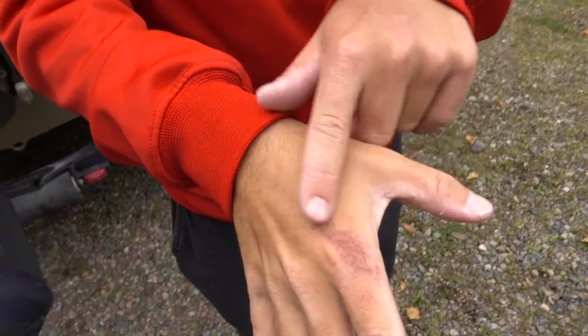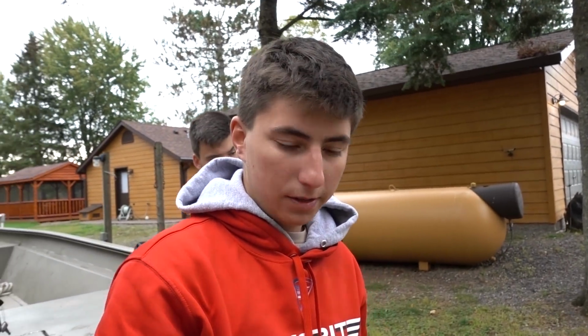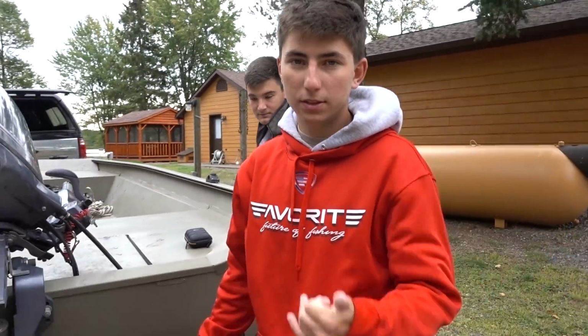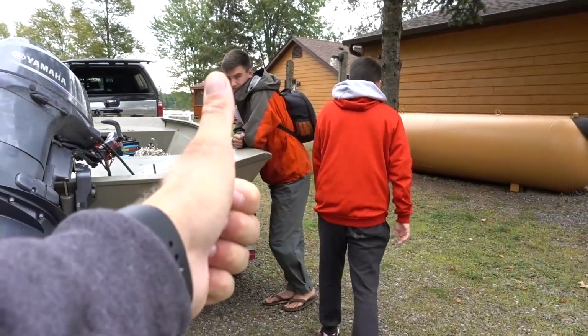Oh, yeah, I forgot. Rob owes me a new hand. That's from that pike from the other day. He got it because we didn't have a net for some reason. Honestly, there's a musky net. I have a musky net for this boat, and it's sitting in the garage. So. Good spot for it.